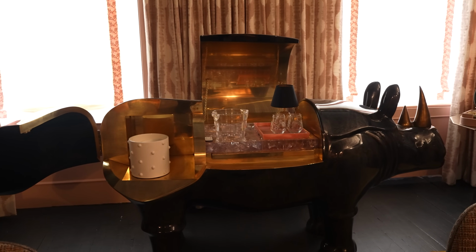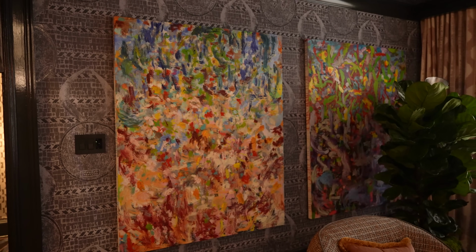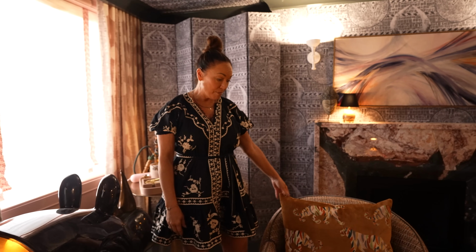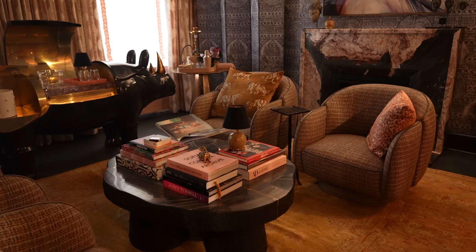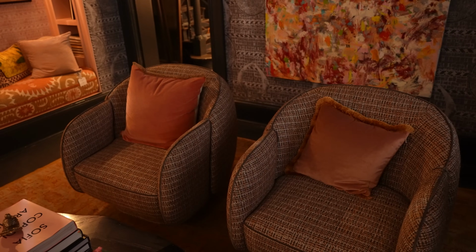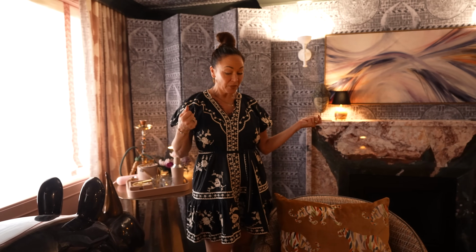I started to add layers of my grandmother's art. Every art piece you see here is hers, except for 2 pieces from a beautiful artist, Michael DeFeo here in New York. And these chairs are Made Goods. I love the fabric. It, to me, is sort of like a Chanel jacket that you wrap on when you have a seat. And so we just started layering with some beautiful old Ushak rugs.